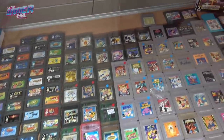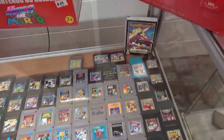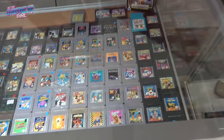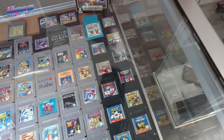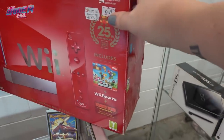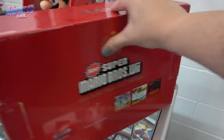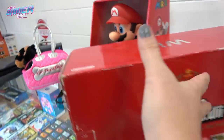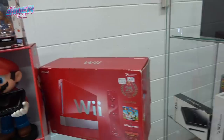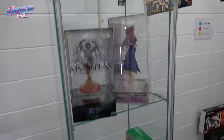Heaps of carts. I don't think there's anything there that I'm really after. But what did grab my eye then? It's this nice red Wii. It's really nice box. 109 on this one. What do you guys think? I have to think about it. I don't really need another Wii, but it is nice.